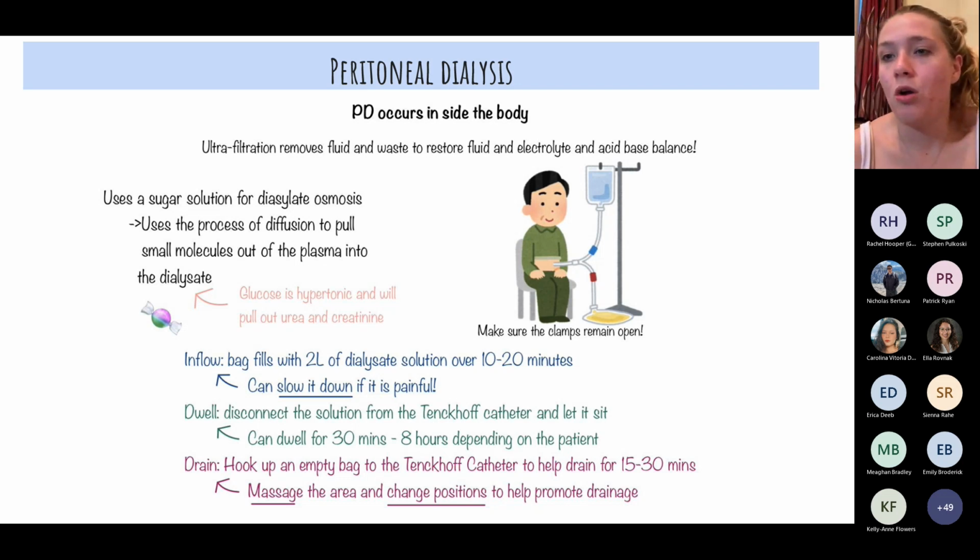Not super important to know how long they're hooked up. Just know that during inflow, it can be a little bit painful, so we're just going to try to slow down the fluid. Dwelling is different for each patient. Essentially, that's just when the dialysate works its magic. And then finally, drain. We're going to help drain.